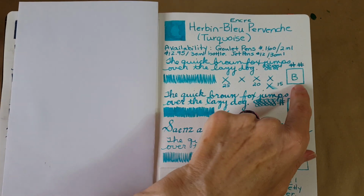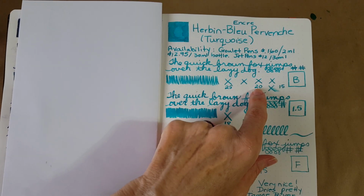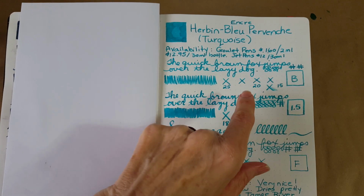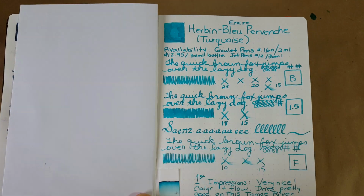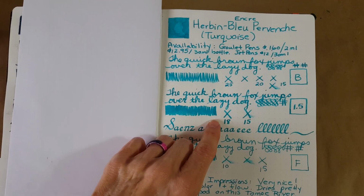Okay, broad nib. It seemed a little confusing. I guess it was 20 seconds to dry. It was dry at 25, then the cat wanted out, and then it was dry at 20, and then it smeared at 15, so apparently there was another disturbance there. One of those days where I'm juggling some things.